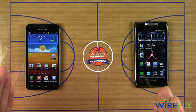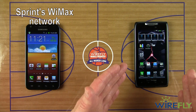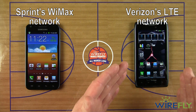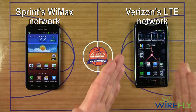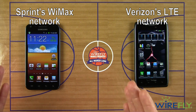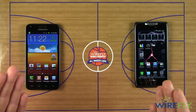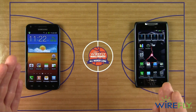These are two excellent phones. They are both 4G phones. The Epic 4G Touch uses Sprint's WiMAX 4G network, and the DROID RAZR uses Verizon's 4G LTE network. Both good networks, and I know that many of you think that LTE has got the fastest speeds around, but I have to tell you that the first handful of times that I tested an LTE phone versus a WiMAX phone, the WiMAX phone actually had faster download speeds from the internet. So it can go either way. I know that some of you aren't going to believe me, but I've seen it with my own eyes. Both of these networks are fast, and you can never predict which one is going to be the fastest. So these two phones match up in so many ways across the board.